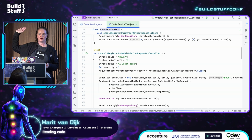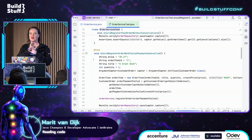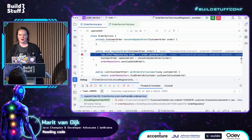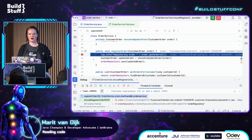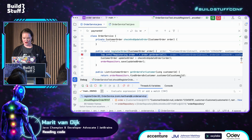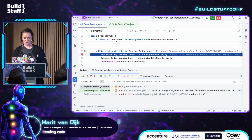Who uses debuggers to make sense of their code? Good. Okay, I'm going to do all of the stuff that you already know. But there's way more on debuggers, and please learn to use your debugger before you actually need it for an urgent production incident. So when we hit the breakpoint, we can see the state of our objects and variables and whatnot, either in the IDE or in the editor or in the debug window.